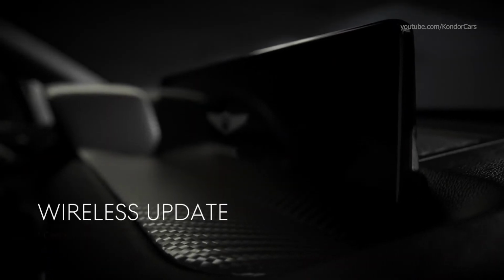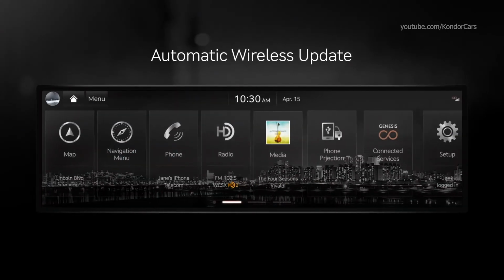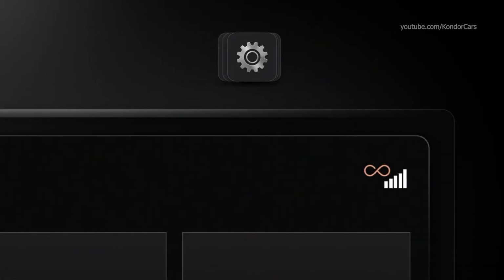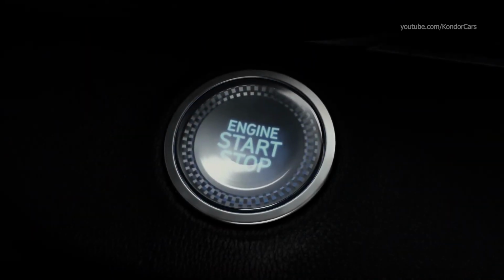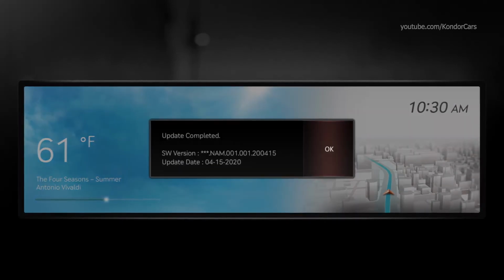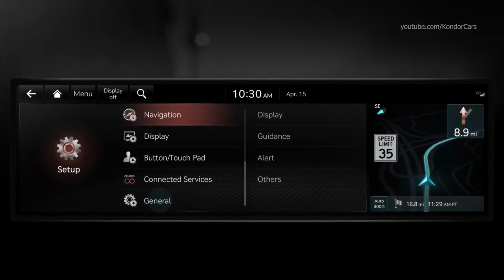Wireless update. Wireless update provides the latest maps and software updates to your vehicle. Your navigation system will automatically download and install new software when it becomes available. When the installation is complete, update details open onto a pop-up window. You can check the software information through the setup menu.